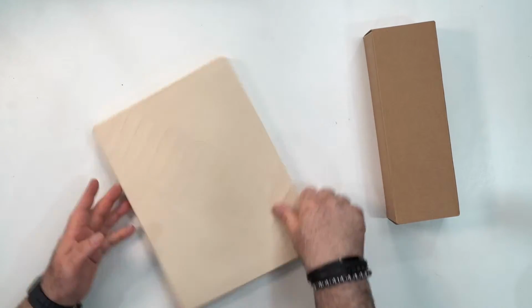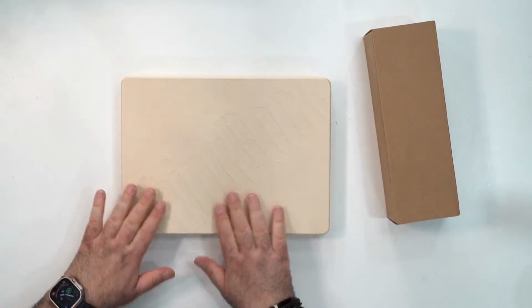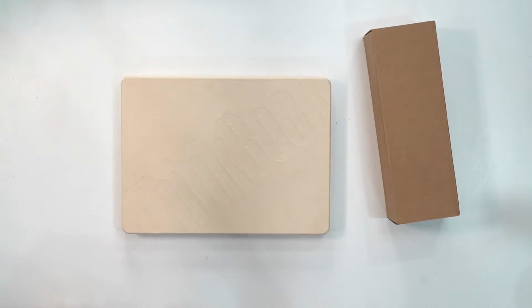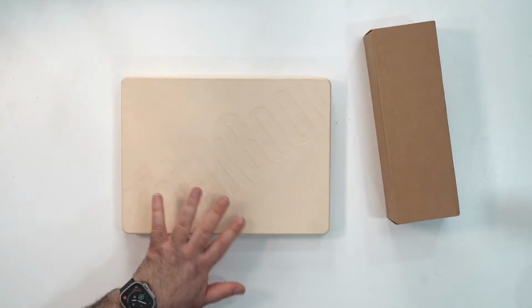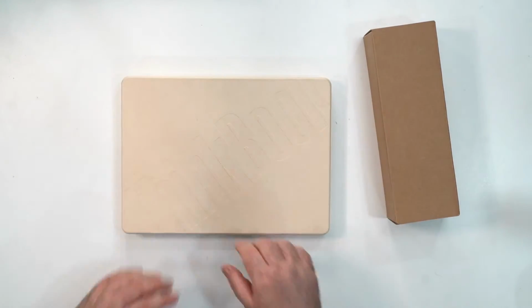Pretty impressive packaging here. This is very similar to what we saw on the ThinkPad, the Z series, and of course the other higher end laptops. So I'm happy to see that with the ThinkBook range. I think this is sugarcane bamboo material, so good for the environment as well.